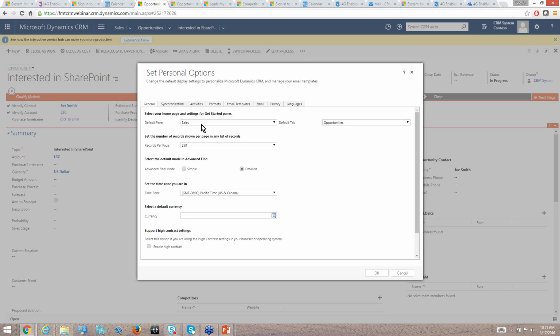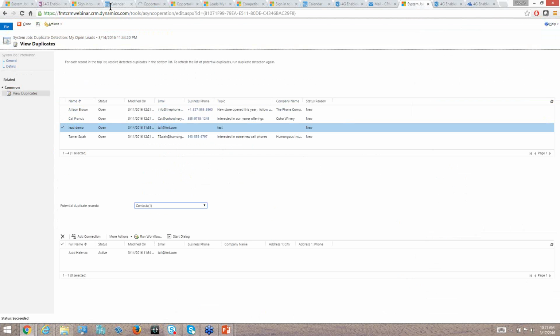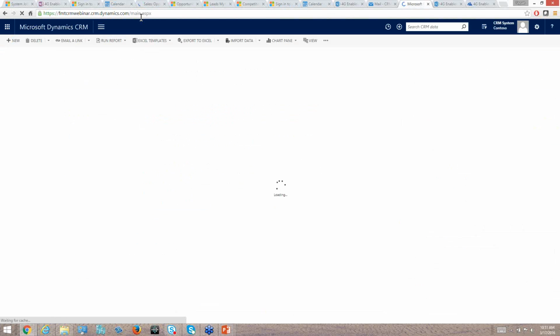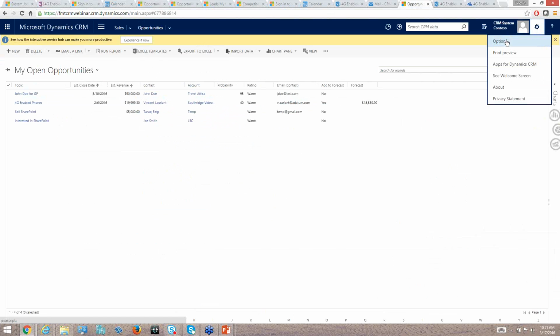I don't know if you paid attention or not, but I have set up the sales and opportunities as a sales rep to be my default landing page in the CRM system. So when I log into the system, if I try to do that here, I put in the URL for my CRM system, and I click enter, and it does not take me to the dashboard that it used to, because the default view that I have set up is my open opportunities. So it takes me directly to my open opportunities, and I can start working on it. And it's a user setting that you actually do from these options here.